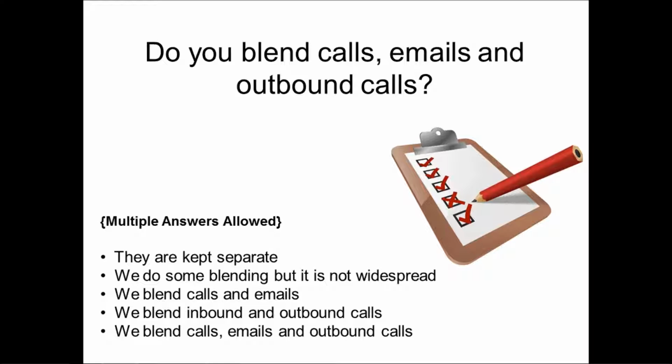It should be the case that, as Stuart mentions, with relatively minimal training in most examples, the outbound team could handle inbound calls at busy times. Yes, indeed. So thank you for voting on that.